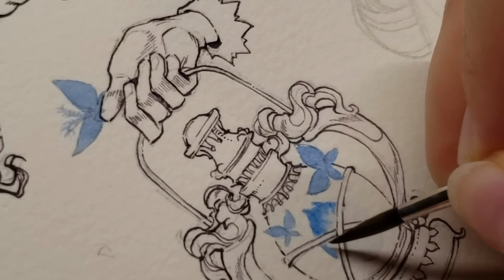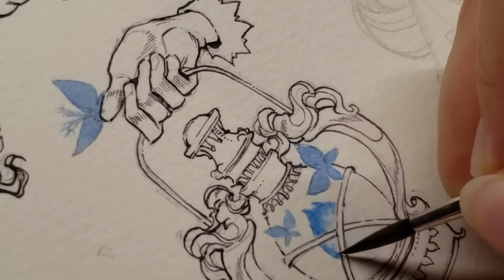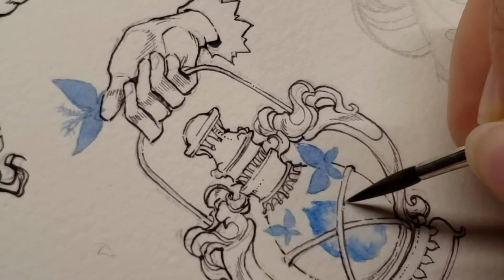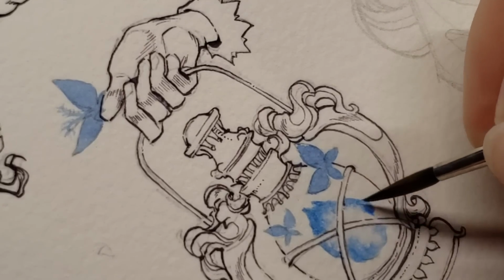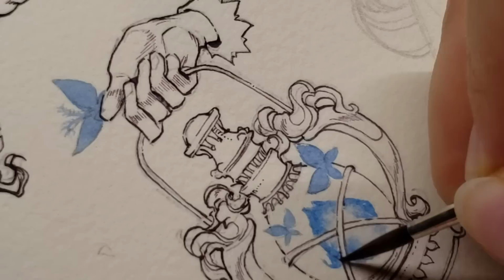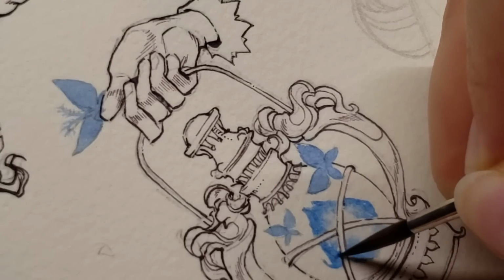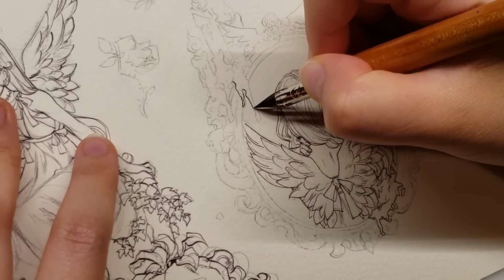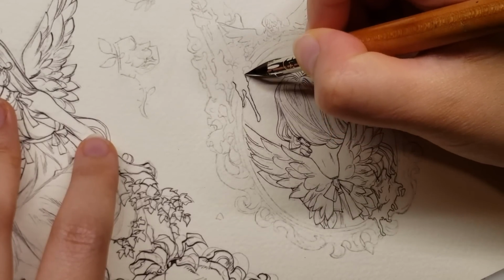As you can see, the look of the blue ink right here is very, very similar to watercolor. So I've always been a big fan of how watercolor looks. It's so airy, beautiful, and light. And colored ink definitely has a very similar quality to it, which is why I love it so much as well. But like I've mentioned, it is permanent, so you can do a lot more interesting things with it.